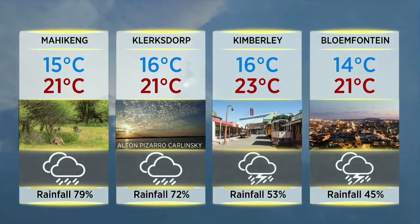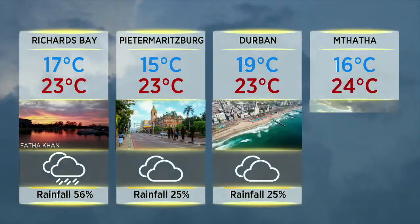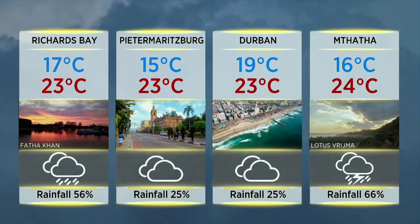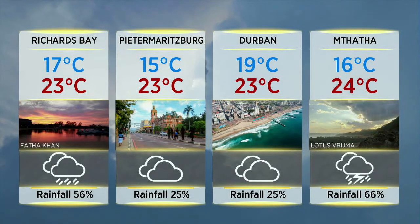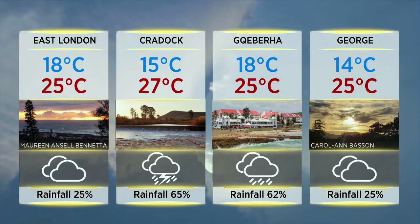Kimberley, thunder showers coming your way with a minimum of 16 and a maximum of 23, as well as Bloemfontein, thunder showers also expected for you, ranging from 14 to 21. Richards Bay, for you, it is a low of 17 and a high of 23, as well as Pietermaritzburg can be found with a minimum of 15 and a maximum of 23. South Africa's playground at Durban, do expect a low of 19 today that will peak at 23. For you, Mthatha, it is 16-24, East London 18-24, and then Craddock can be seen with a minimum of 15 and a maximum of 27.